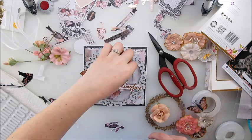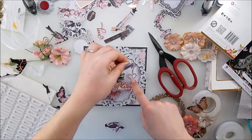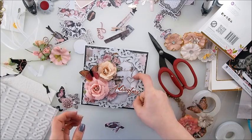That's nice, isn't it? I think I'm gonna have that little heart there. Just for fun. Why not? That's it. Why not? Okay.